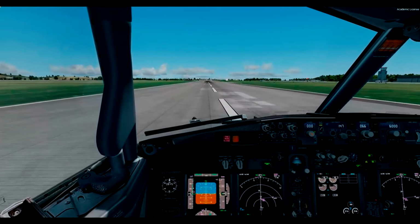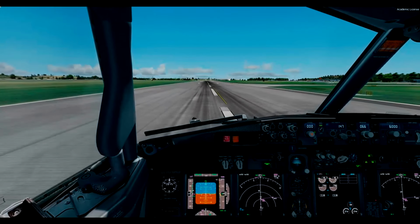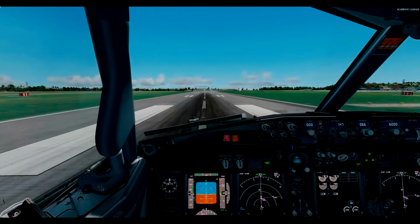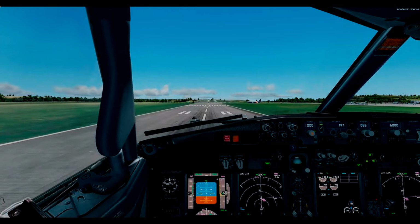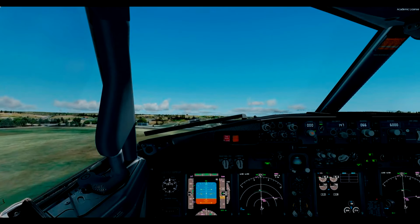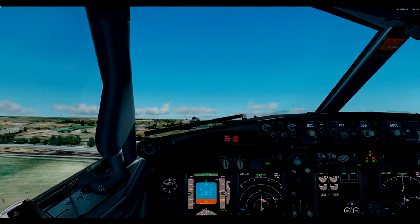V1. Top runway 25. Yankee Lima Mike Echo Zulu. Clear to land runway 25. QNH 1015. Clear to land runway 25. We'll take that QNH, 1015. And it's a positive rate. Positive climb. Gear up.